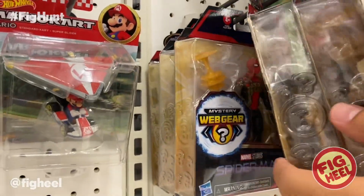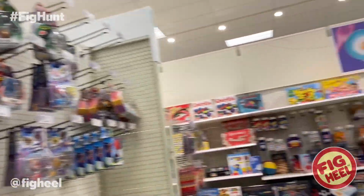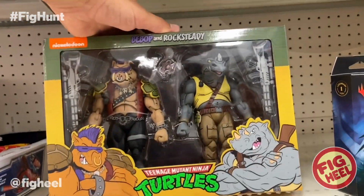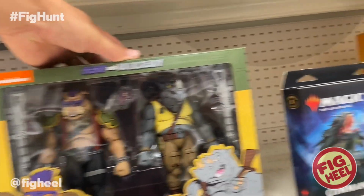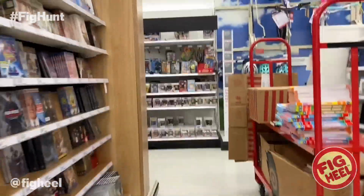But we came for wrestling figures, and I'm pretty happy that we were able to pick up the Ric Flair. I noticed they had a Bebop and Rocksteady pack, which I haven't seen in a little while, so it was kind of surprising to see that. Check out this Woo head.